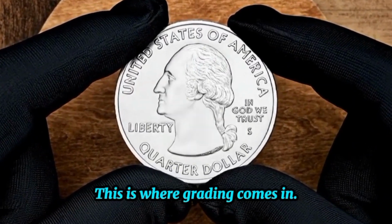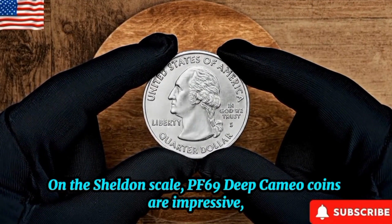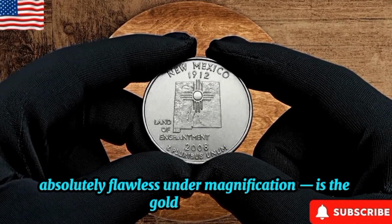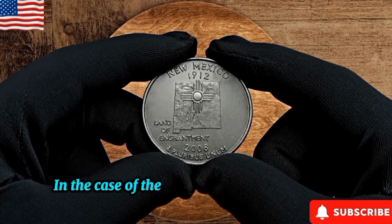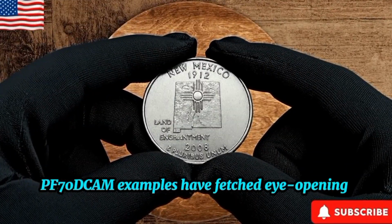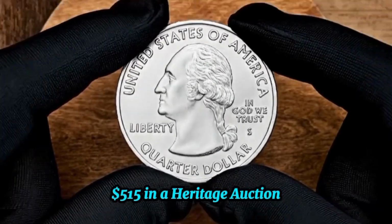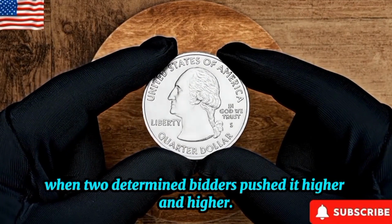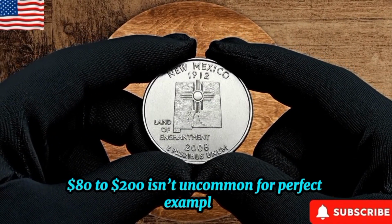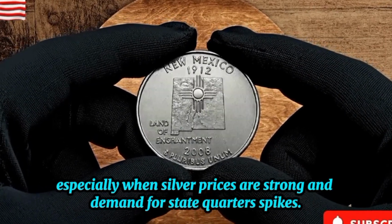This is where grading comes in. On the Sheldon scale, PF69 Deep Cameo coins are impressive, but PF70 Deep Cameo, absolutely flawless under magnification, is the gold standard. In the case of the 2008 New Mexico silver quarter, PF70 DCAM examples have fetched eye-opening prices. One record sale hit $515 in a Heritage auction when two determined bidders pushed it higher and higher. Even in more typical sales, $80 to $200 isn't uncommon for perfect examples, especially when silver prices are strong and demand for state quarters spikes.